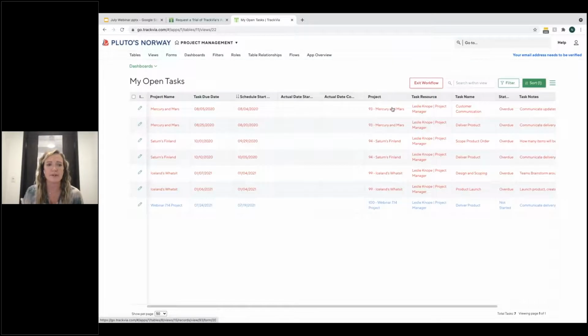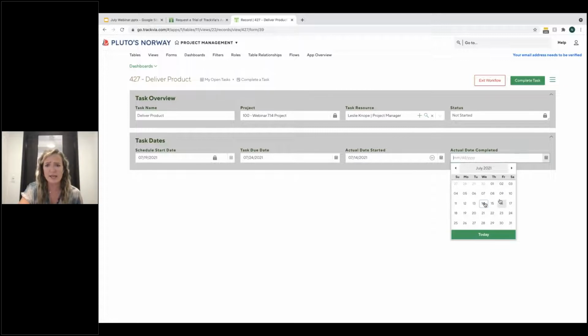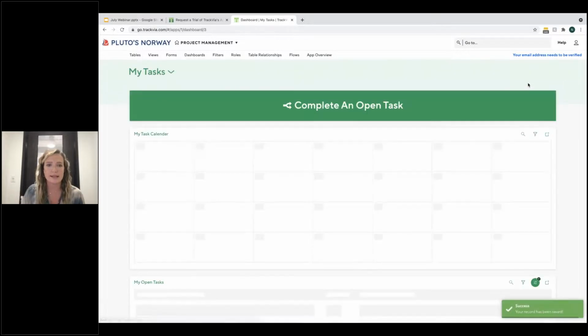So when I click this workflow button, it's going to give me a list of those open tasks again, and I can select which one I want to complete. If I click in here, we can see that it brings me some information regarding that specific task: what project it relates to, what the resource is, which is me, and if I've started it or not. We also have some locked fields where you can see that I can't change the start date or what project it belongs to. And we have some defaulted fields as well with today's date. Again, I can go in here and put that we completed it today, and we can complete that task.